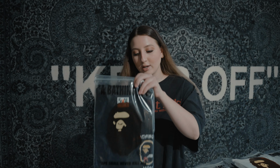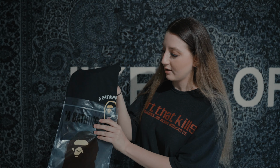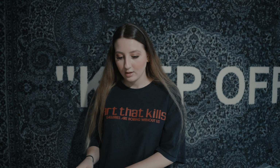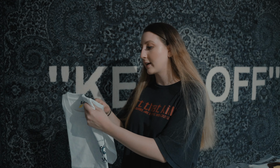And then we got the same one in black, pretty much the exact same thing. So same color scheme and everything. Then we just got a Simple World Gone Mad shirt. We also have this in black as well.